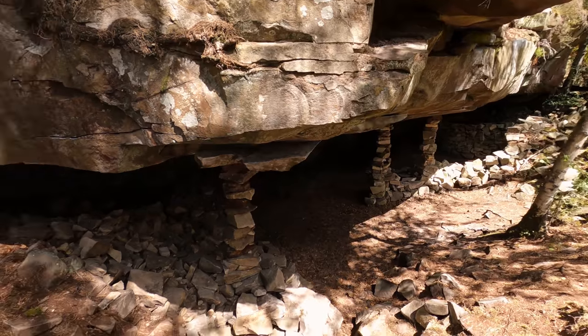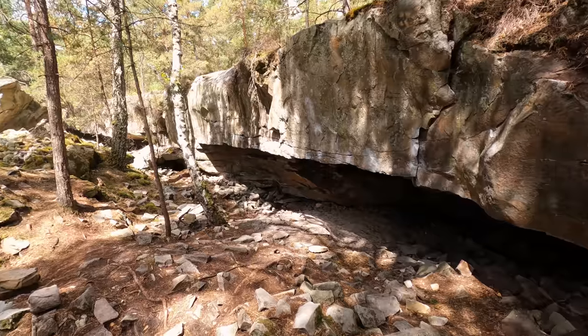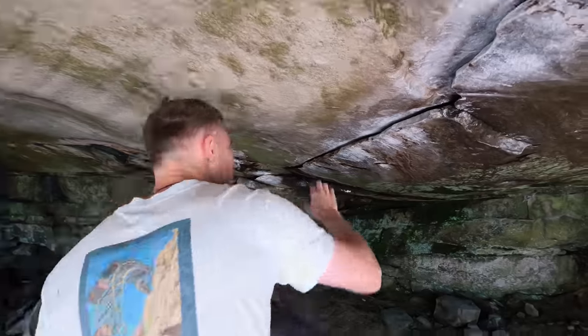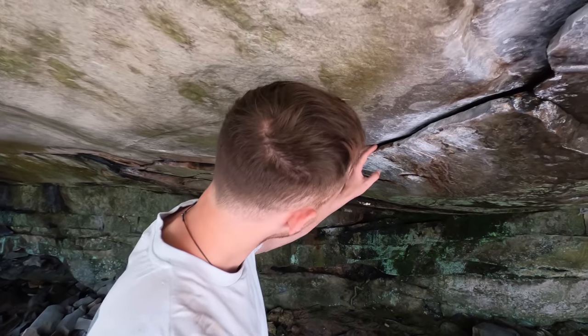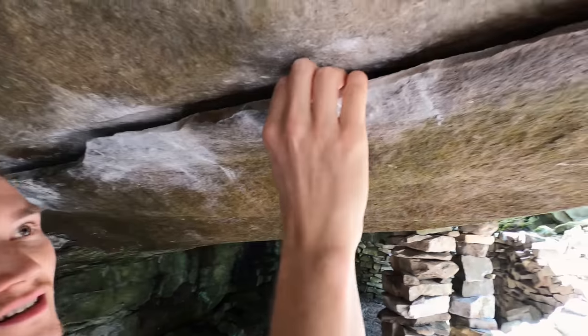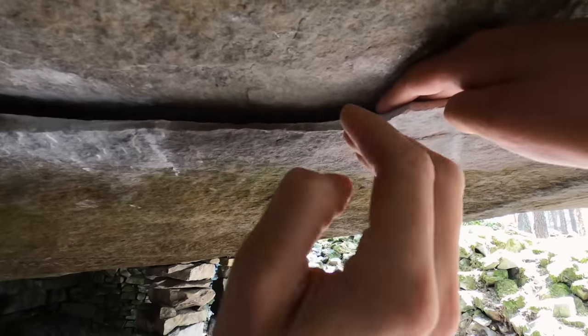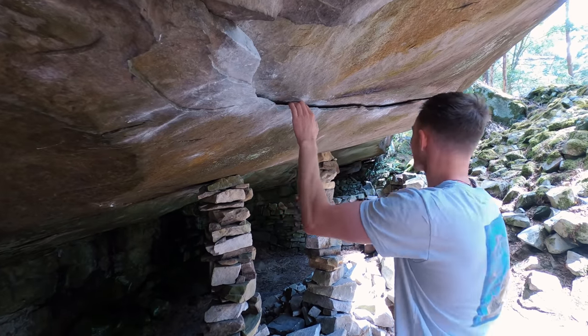This looks cool. It's huge. Look at that. It just keeps going forever. This looks totally bad. It's not one for fat fingers. Look at this. Oh my word. Oh, perfect for my little mitts, look at that! Oh my god, you can get a whole hand in. This is awesome. This is so sick.